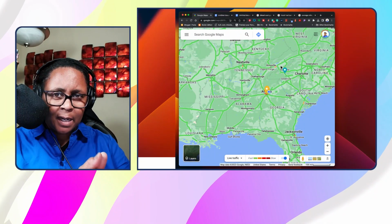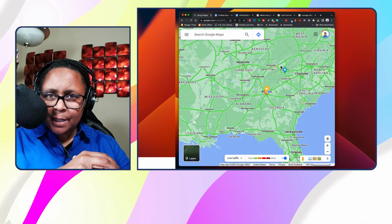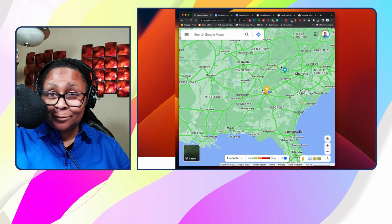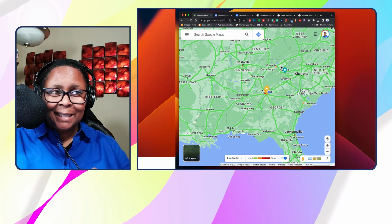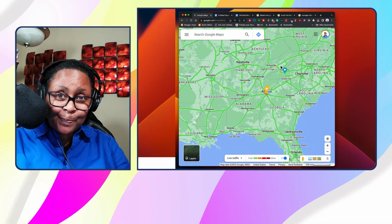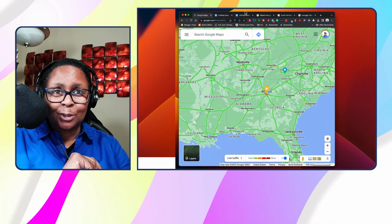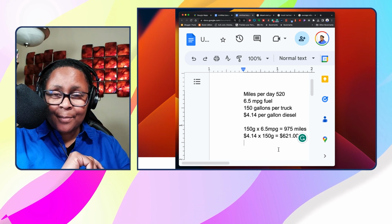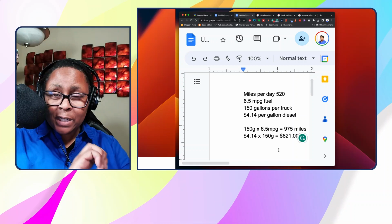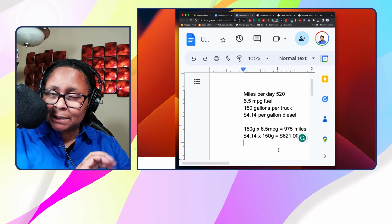Now, I want you to keep in mind, this is just for fuel. So the numbers I'm calculating does not mean this is what you accept for a run. This just means this is how much money you need in addition to the rest of the money. And we're just breaking out the fuel costs. So I don't want anybody to think that the number that I get here is the end-all be-all number. It's not. This is just saying, what is it going to cost in fuel to run that truck? That's all we're looking for.